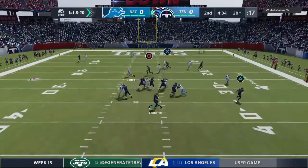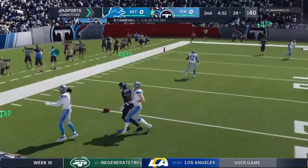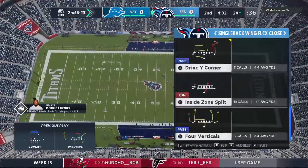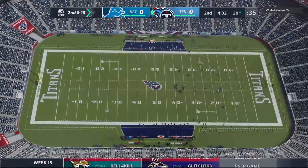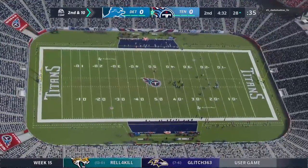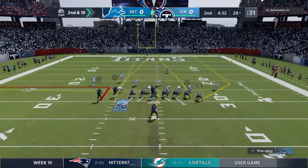Here's Tannehill. And this will be incomplete. Physical play on the football there, and it's 2nd down. Have to give some credit to the defender on that when he read all of his keys perfectly and got a great break on the ball and able to force that incompletion. So now they'll come up on 2nd and 10, once again from the 28.